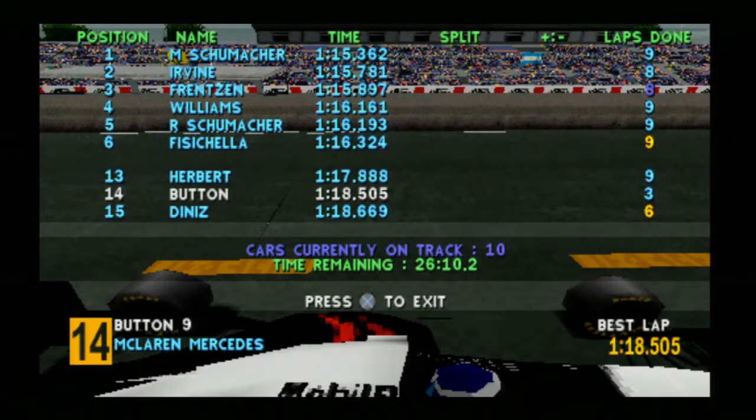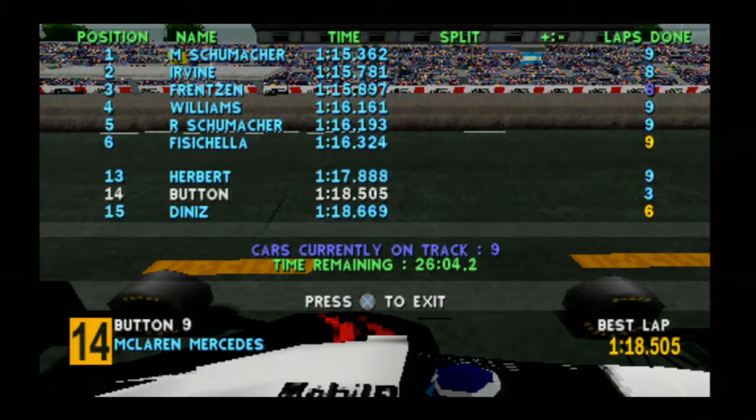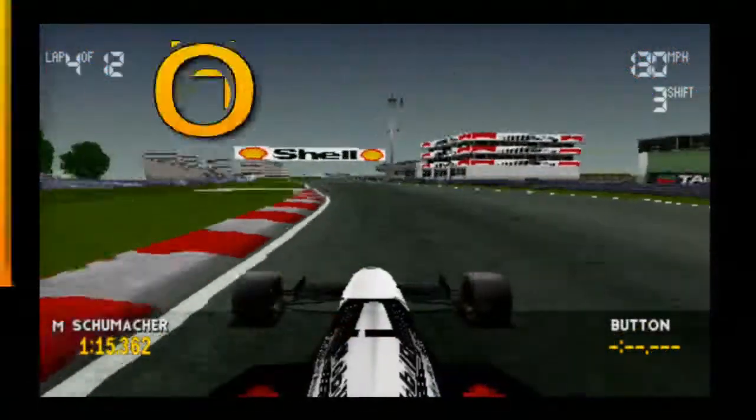Now as we advance the time a little later on in the qualifying, we can see that I am now down to 14th place. I have improved my time to a 1:18.5, but the pole time, which Michael Schumacher has achieved, is a 1:15.3. So I'm basically 3 seconds off the pace of the other cars.